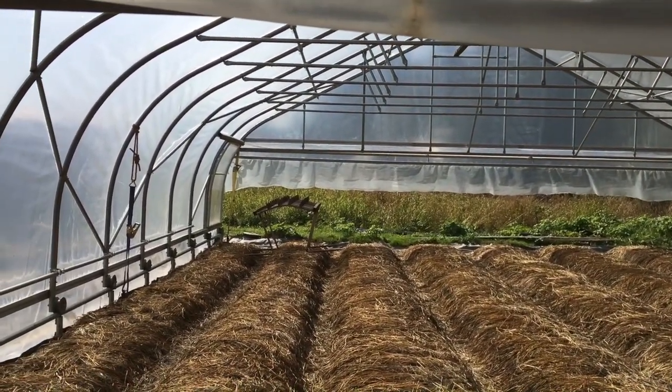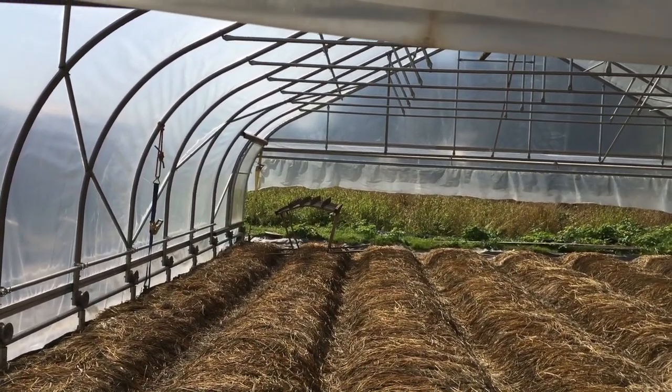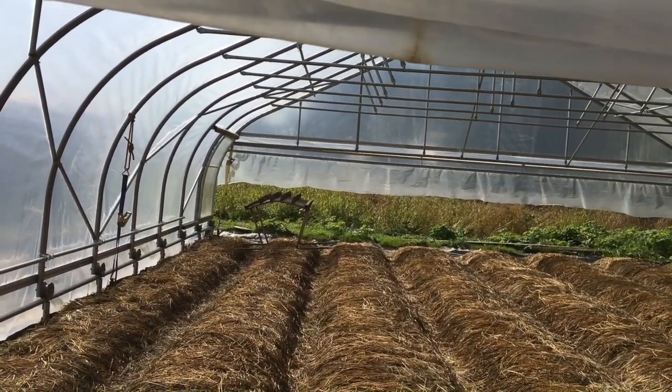Really? And how early do you plant your garlic? It's already planted, but I'd say ideally the first 2 weeks in September. We did it a little bit earlier. This is a little bit early.